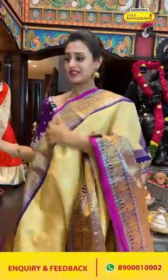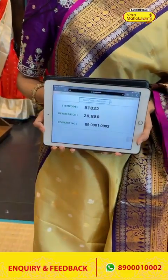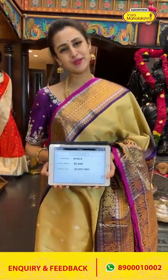Okay, so I'll give you the pricing and the contact details of this one. The code is BT832 and the price is 20,880. To buy this, take a screenshot and ping us on 89000122.